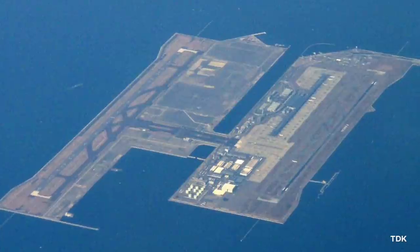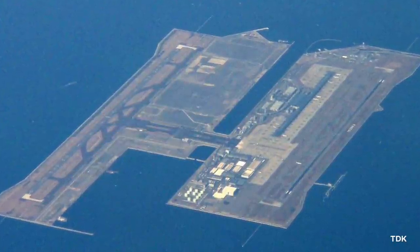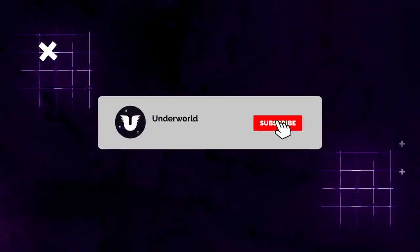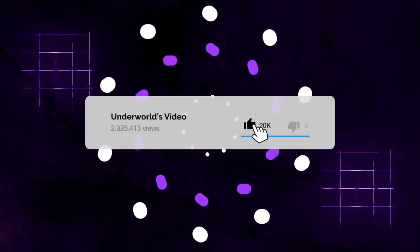From an airport built on an artificial island that looks like it's floating in the ocean, to a theme park in Dubai that will cover over 100 square miles once completed, here are five of the most expensive mega projects in all history.